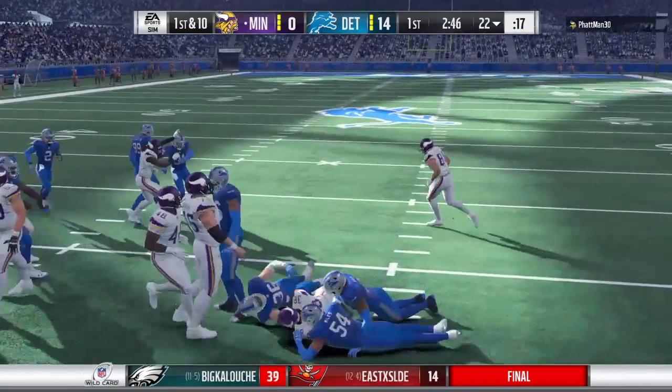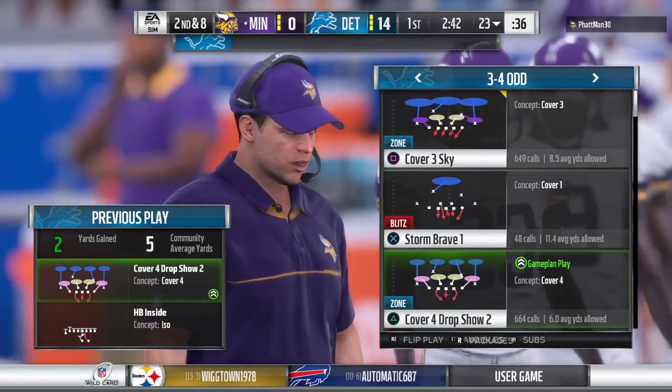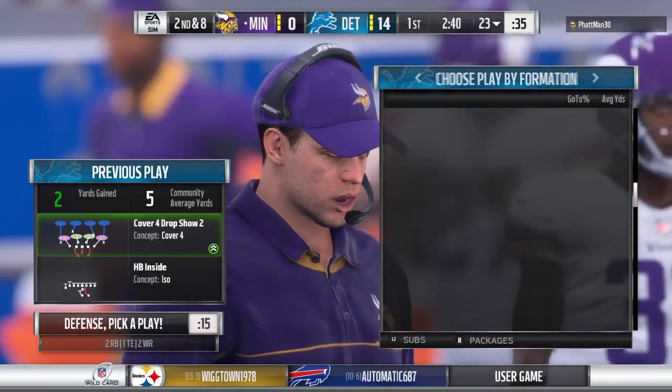And he'll give it here to his running back. And he will fight his way forward to about the 23-yard line. 2 yards on the pickup there. It'll be 2nd and 8.